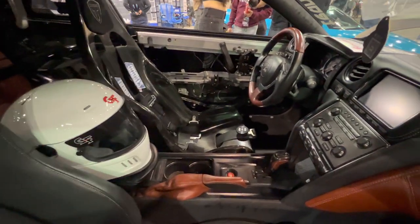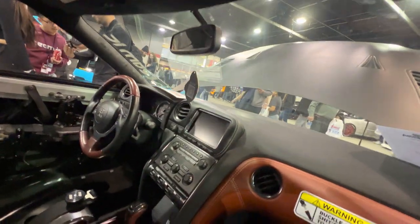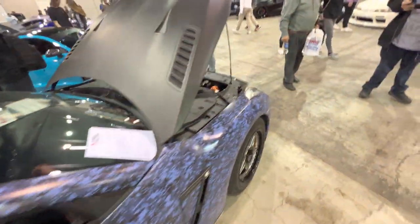I got the Technocraft C. I got my helmet in there. I got my harness in there. Yeah, it's looking good. I got my little turbo air freshener. A little warning sign. Even though there's no seatbelt on this side.